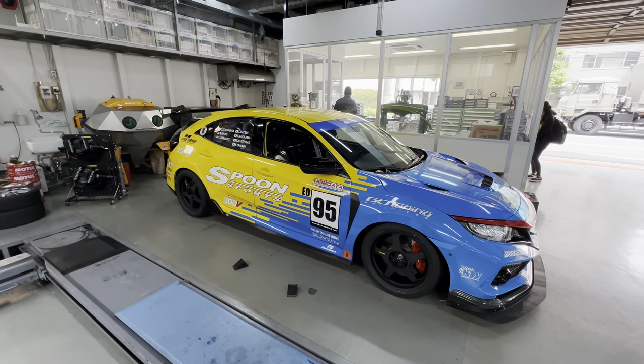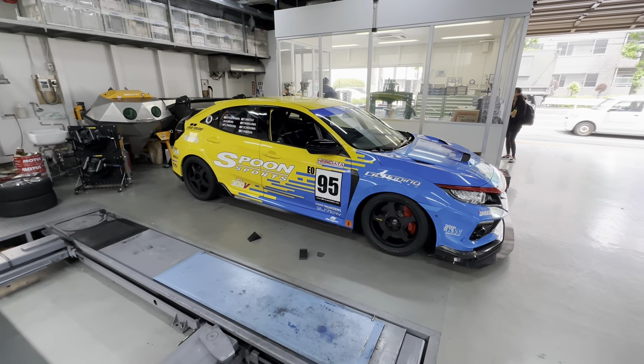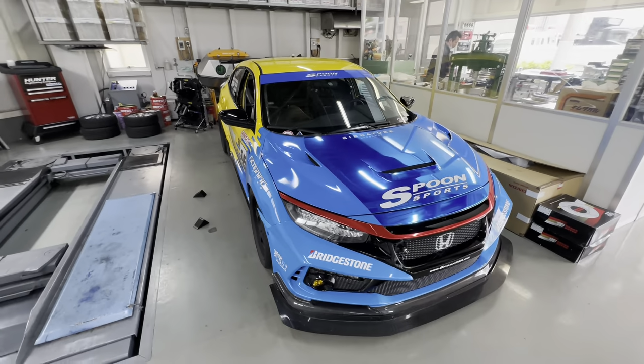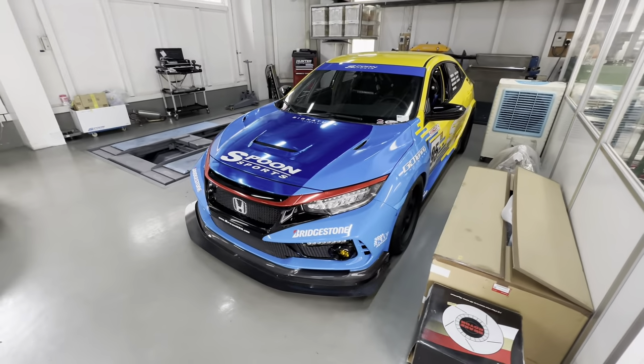And then, of course, one of their race cars, this is their Civic Hatch, a pretty popular, well-known car. You pretty much don't know who Spoon Sports is without knowing what their racing platforms are, and this just seems to be one of their newer ones.